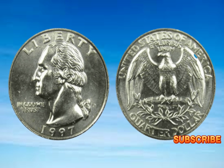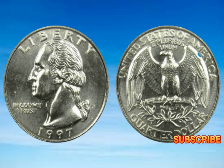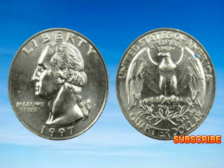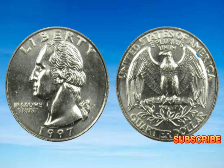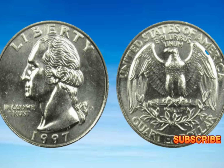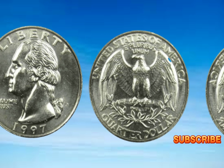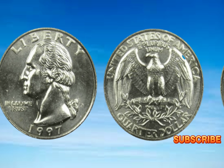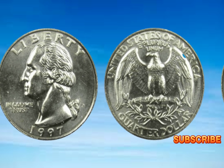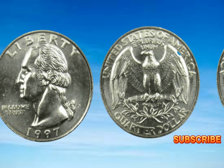Auction reality. The reality of auction prices for 1997 quarters is quite modest compared to rarer coins or significant error coins. For standard 1997 quarters in circulated condition, there is no significant demand at auctions since they are so plentiful. Even in uncirculated condition, most of these coins trade between collectors for a few dollars, rarely going beyond $10. However, certain rare minting errors or anomalies can sometimes fetch higher prices.